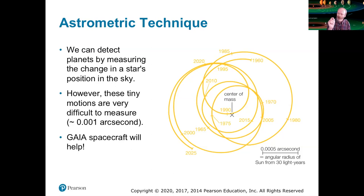Now, stars are very far away, and they're also very tiny from what we see. So remember, the sky is 360 degrees. Each degree is broken up into 60 minutes. Each minute is broken into 60 seconds. Some of these wobbles back and forth are not even 1/10 of a second, 1/100th of a second. They can be 1/1000th of a second or less.